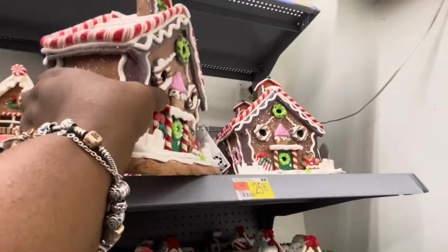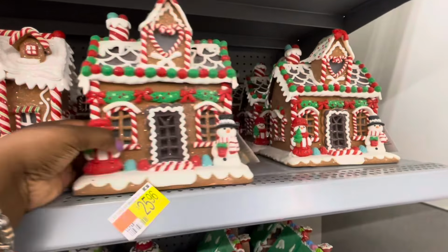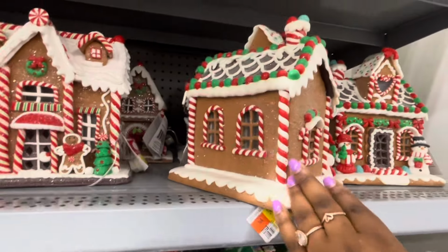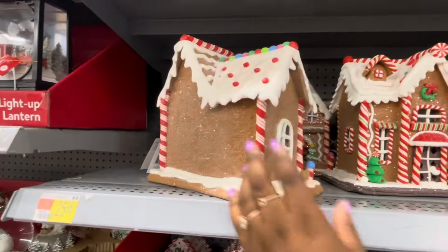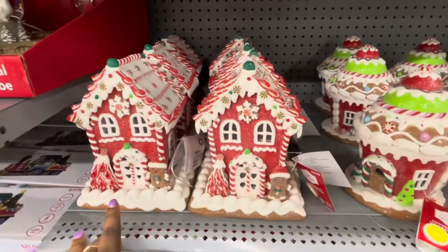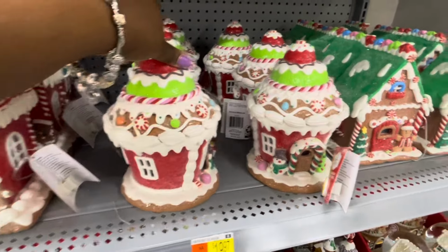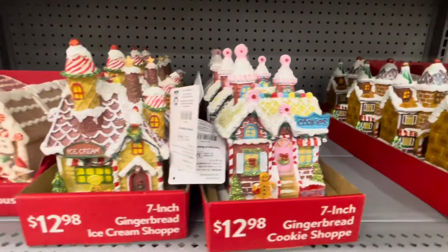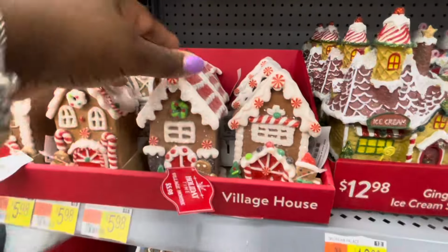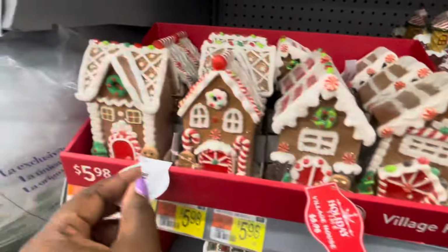$25. That's cute, the donut on the side. The big hand was covering it, $25. $22. $20. And then they have the snow globe, $10. $13. These are $5. Well, $5.98, so $6.